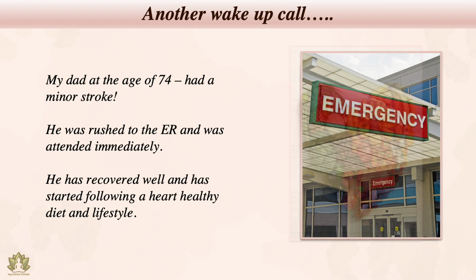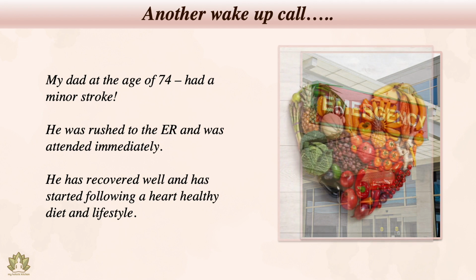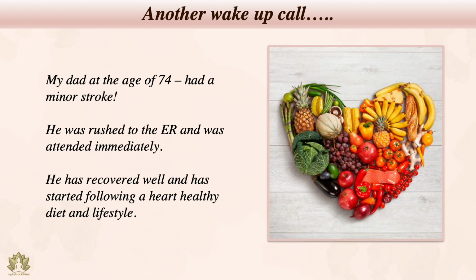I have made it my mission now to spread more awareness among my family members and friends on how to stay healthy and fit for as long as you live on this planet and how to age gracefully. After all, it's a blessing to be born on this planet. The purpose is to experience happiness in the real sense. And you can't be happy if you're not healthy.